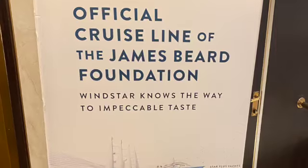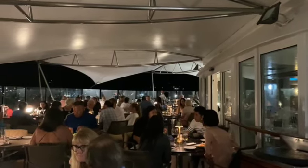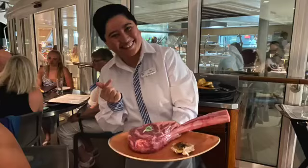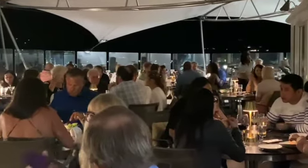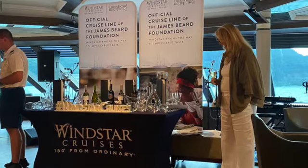Across the various dining venues, you'll see evidence of Windstar's partnership with the James Beard Foundation, underscoring the importance of the culinary excellence made available to you on board all of Windstar's yachts.